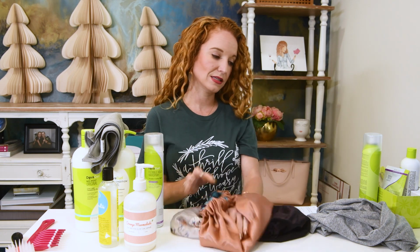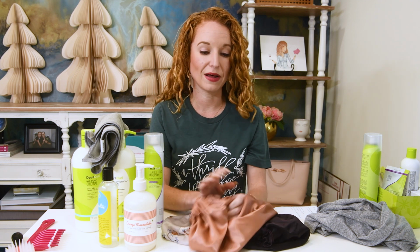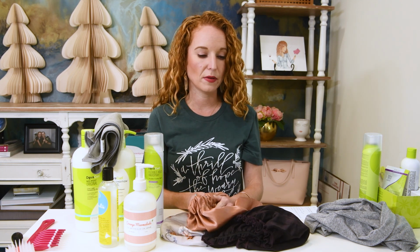At night, sleep caps. I have always slept with a silk pillowcase all my life. I've always slept with a silk eye mask all my life. But I've never slept in a bonnet. I introduced the bonnet about a year ago, and I am wondering what took me so long.